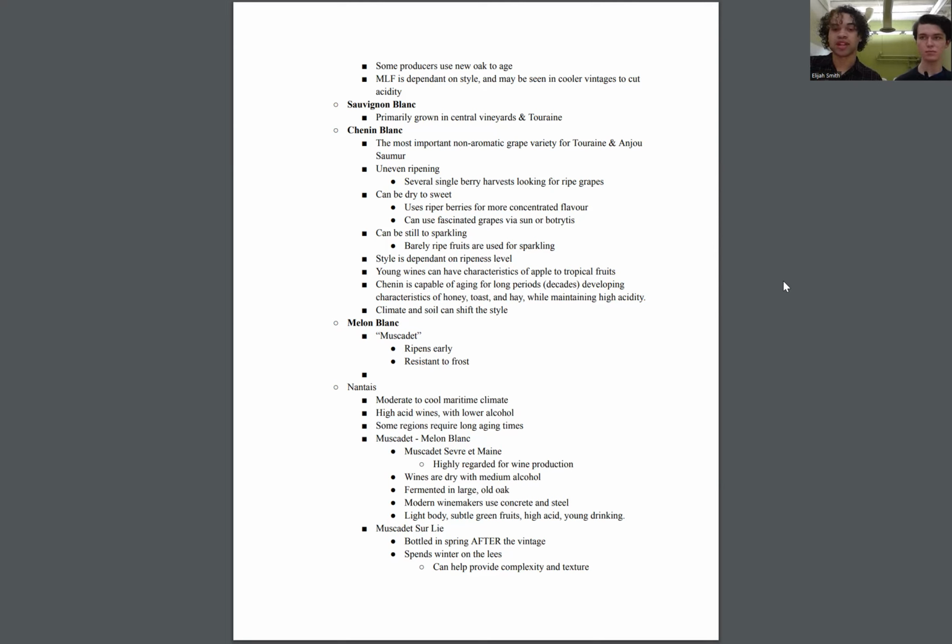We briefly mentioned Muscadet. We're going to talk about some different subregions of Muscadet, like Muscadet Sèvre-et-Maine, which is known for its extremely high quality wine production using Melon de Bourgogne. Wines in this region are generally going to be fermented dry with a medium level of alcohol and fermented in large format oak barrels. Modern winemakers will sometimes use concrete or stainless steel. And this use of oak might have been more of a traditional use of oak for fermentation instead of aging. Usually we're seeing a light body Melon de Bourgogne with subtle notes of green fruit character, high acid, and generally young drinking.